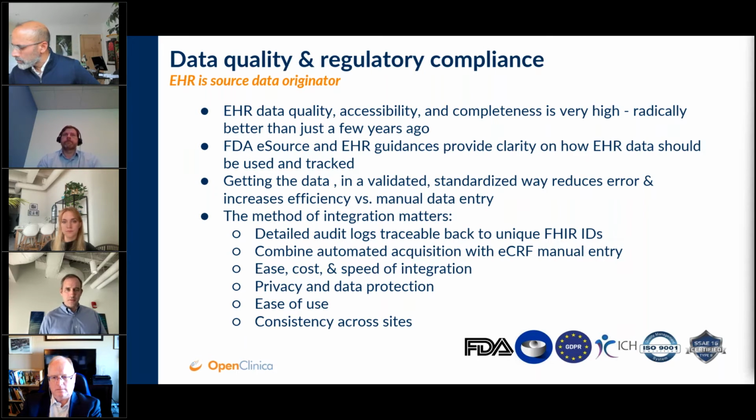The method of integration really matters. The ability to get unique global identifiers for each piece of data that comes from an EHR is a reality today. So we can create audit logs that create a high degree of traceability, certainly far better than anything we could do with manual data entry back to the source of the data.